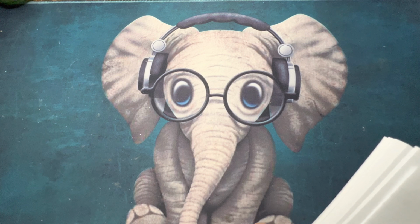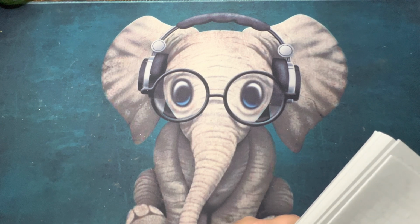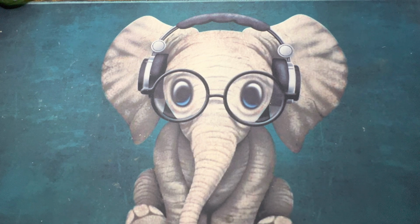But surprisingly, my goal was trying to get 15 pages done, and I did succeed. I got 18 done, so I was really, really pleased with myself. Technically, 10 of the 18 were mandalas.